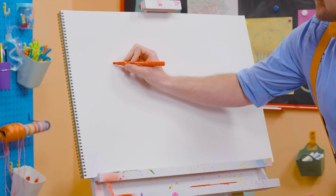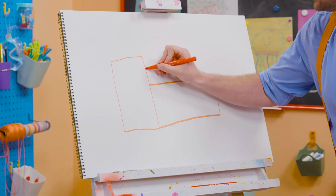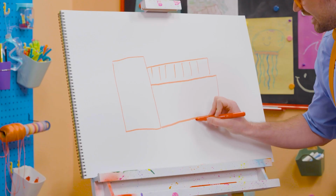All right, first there's gonna be a rectangle up front for the cab. Whoa! And then, whoa, a sideways rectangle. Yeah, and that's where all the tools are. Ooh, and up here, yeah, we can draw another rectangle with a bunch of lines on it. Yeah, do you know what that is? Yeah, the ladder. And you can't forget about the wheels and tires.